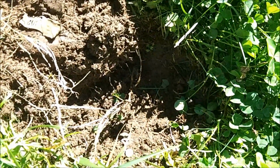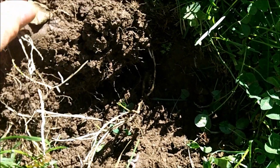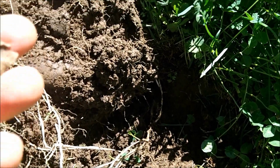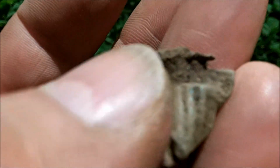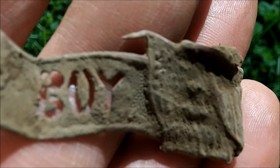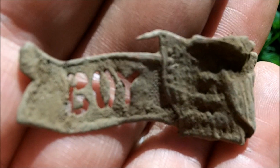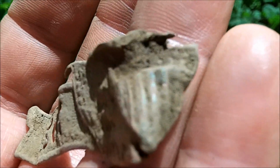I just got another signal, 1213. I was looking for a nickel, but I'll tell you what, I found something so cool. Check this out. I don't know if you can make it out. If you look here, that is a flag. That's the American flag hanging down with a shield in the center. And this banner, what's cut out, says boy.